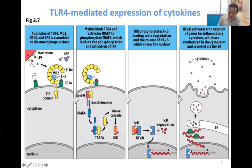And these cytokine proteins go through the endoplasmic reticulum and the Golgi complex, they get packaged, and then they are released out of the macrophage. And these little cytokines, these little triangles, are then the call for backup, right? So other immune cells that have the right kind of receptors on their surface, cytokine receptors, can pick up on this message and start mobilizing.